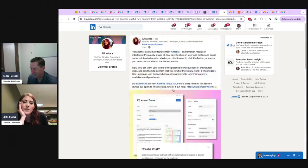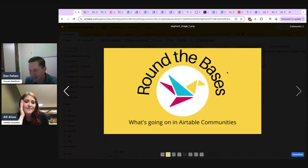And it's so important though. Especially because the conditional visibility for buttons is not consistent across every place that the buttons can be, and B, isn't available on all the plan levels. So if you can't hide the button and people can push it whenever they want, at least warn them, let them know what's going to happen when they push it. Yep, for sure. All right, that wraps up everything in the last month.